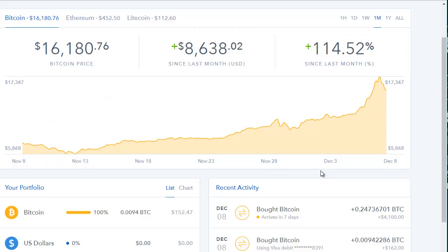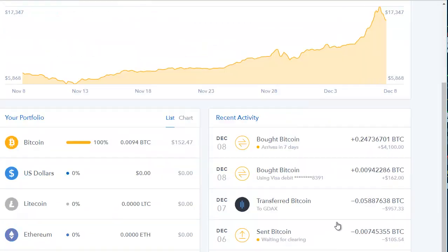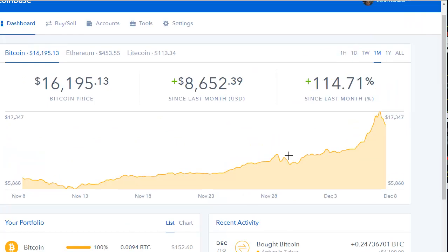I want to view the dashboard here and see what the dashboard says. So just bought. It says here I bought some the other day. I transferred my Bitcoin into the GDAX, which I trade with. That's a debit from there, and then waiting for clearing. I sent some over to the Bitconnect, and it's waiting for clearance. Now there's a lot of people getting into this, so it has been causing some delays in the transfer. But it arrives in 7 days. Oh, 7 days. The world could be ended in 7 days. And that's it. I just wanted to go through that process with you.